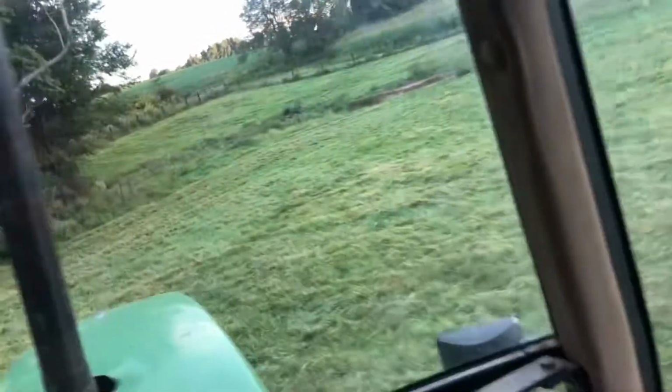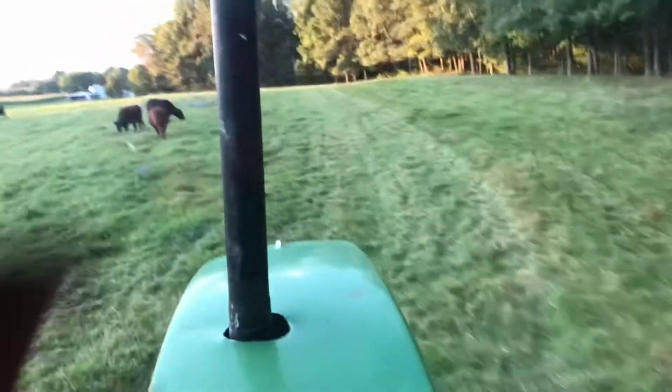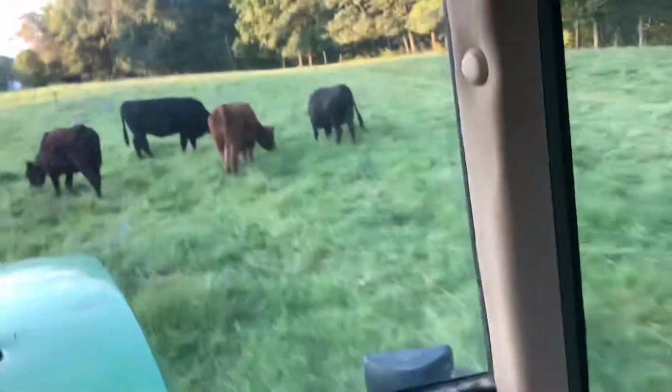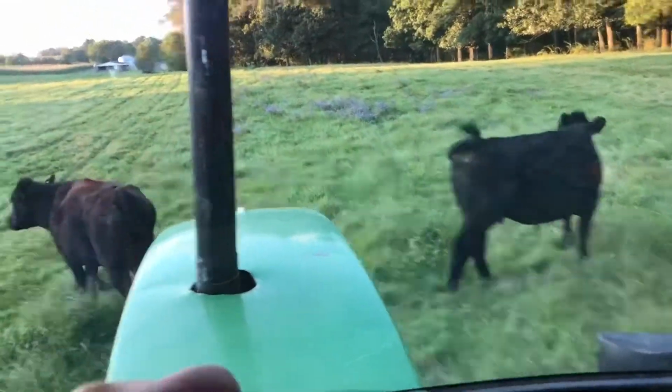Let me get turned around here. There's a little 1 acre opening down there that I'm actually going to go bush hog here in a minute. But you got to go all the way around the woods and follow the creek up through there. I'll videotape it when I get back in there. Come on, Bertha, get out of the way.